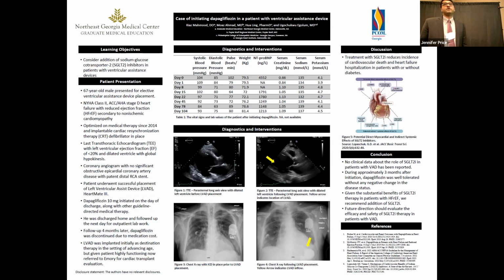In conclusion, there are no clinical trials that have been conducted to look at SGLT2 inhibitors in LVAD patients. Given the benefits of SGLT2 inhibitors, we recommend considering starting this for patients that are undergoing LVAD, at the time of discharge, and then following them up the next day and a week later, just to follow their lab workup to ensure that it remains safe.